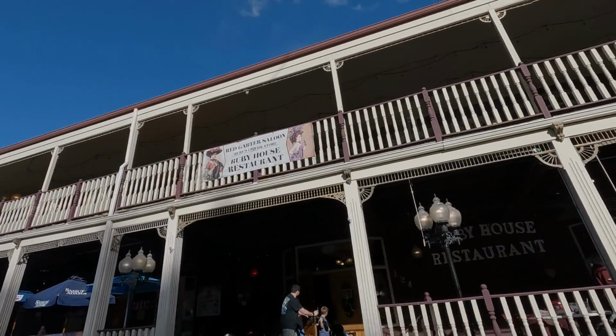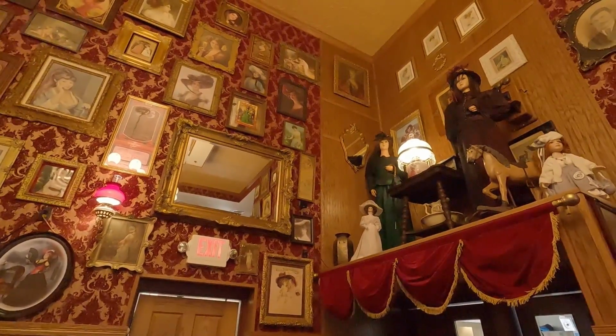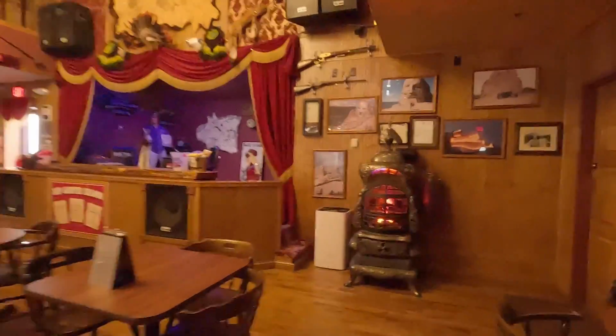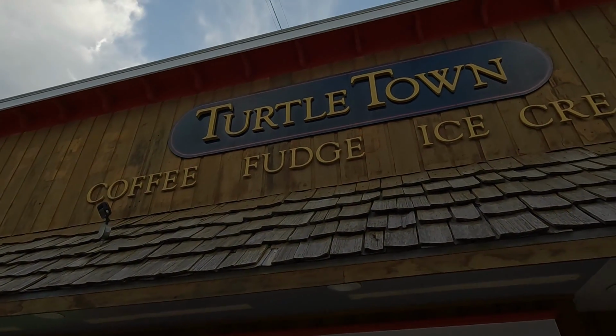We did go out to dinner there. We went to the Ruby House. It looks like you're back in the 1800s, with old pictures on the wall. When you walk in, you feel like you're walking back in time. Absolutely, and we enjoyed our meal there. It was really good. They did have a seasonal menu. That's another thing: if you go too early, certain things aren't open, but I'll tell you, there are no crowds. It's amazing. Okay, tip: the ice cream shop right across the street is an excellent place to have ice cream. Yes, that was great.